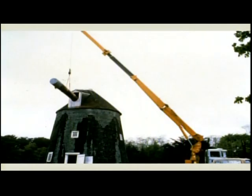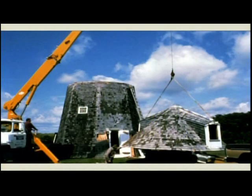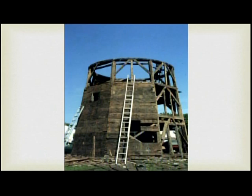and taking it apart. Bill Quinn was behind it, and the guy who did the dismantling and moving was his brother Warren, and the guy operating the crane was my half-brother Everett Howes. So it was a family operation.